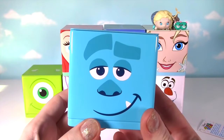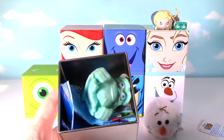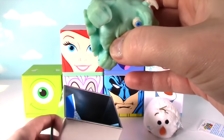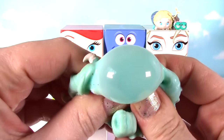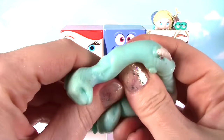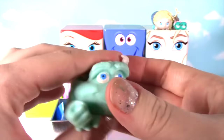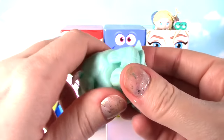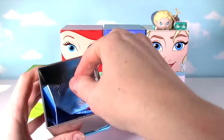All right, Sully, you are up next. What a cute Sully face. Any slime? Whew, no slime, we're in the clear. We found a Sully Mashem. Let's give him a good squish. And another squish. Whoa, his squishes went all over the place. On the squish meter, this squishy little Sully gets a 9. He is so squishy. Anything else?